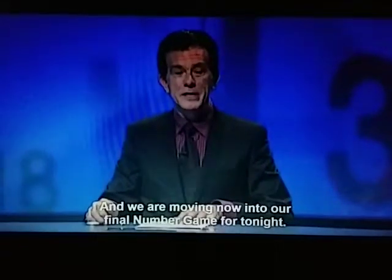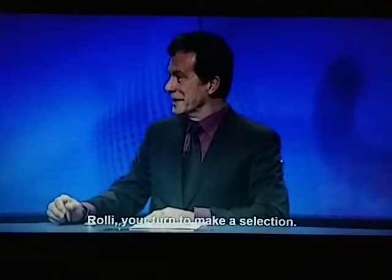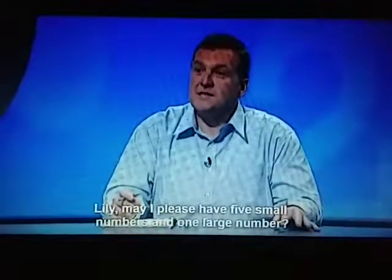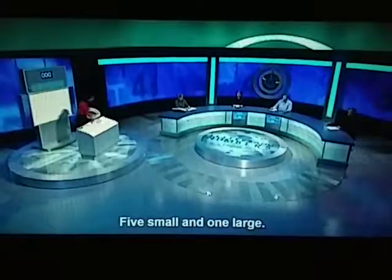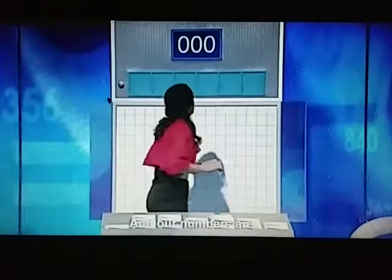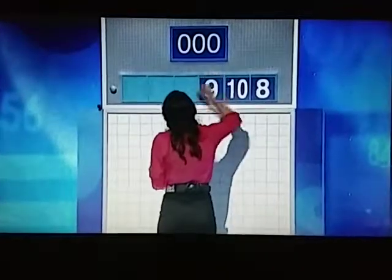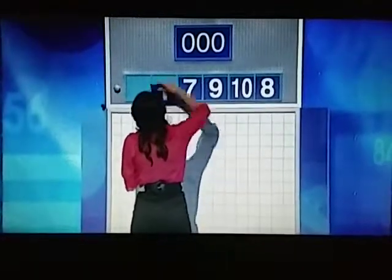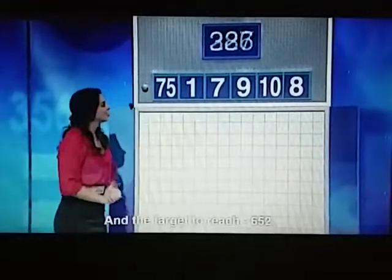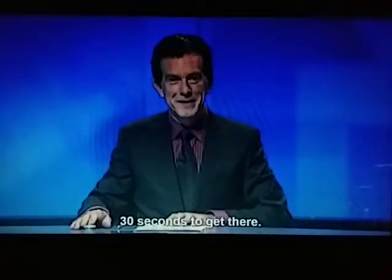And we are moving now into our final number game for tonight. Rolli, your turn to make a selection. What would you like this time? Thanks, Richard. Lily, may I please have five small numbers and one large number? Five small and one large. Thank you, Rolli. And our numbers are 8, 10, 9, 7 and 1. And our large number is 75. And the target to reach: 652. 30 seconds to get there.